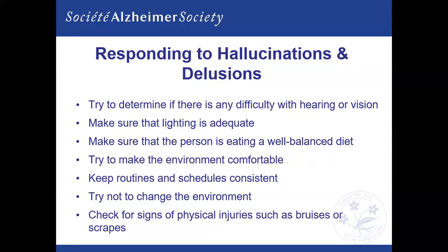Try to keep it safe and familiar for them. So this may not be the best time to decide that you want to do a little interior design change up. It can be very distressing to the person. And also check for signs of physical injuries like bruises or scrapes, because a fall that may not have been witnessed by anyone could be the cause of a person's hallucinations. So do check and make sure that they have not fallen victim to a serious injury that has impacted their brain health.